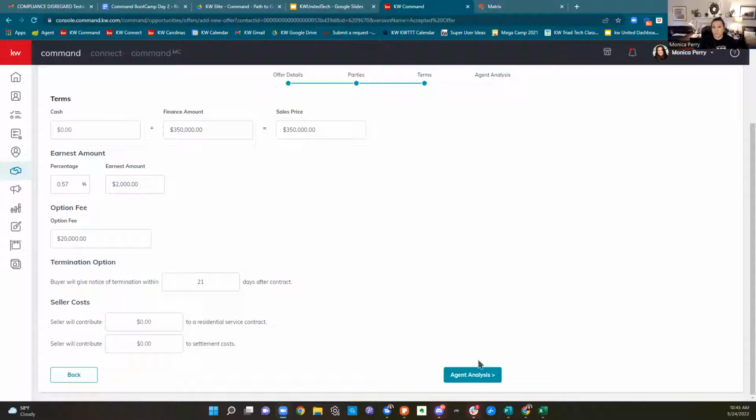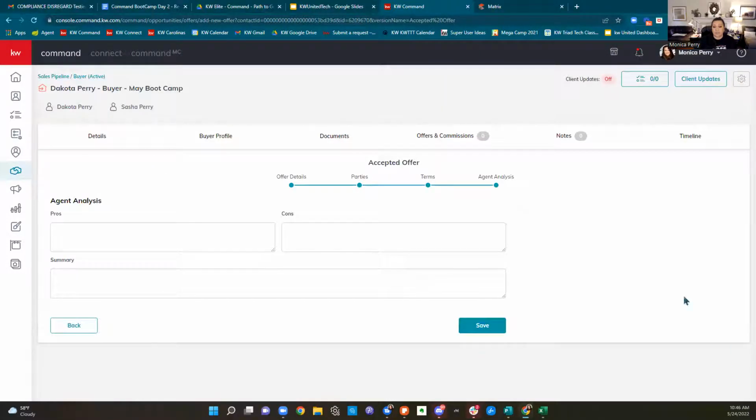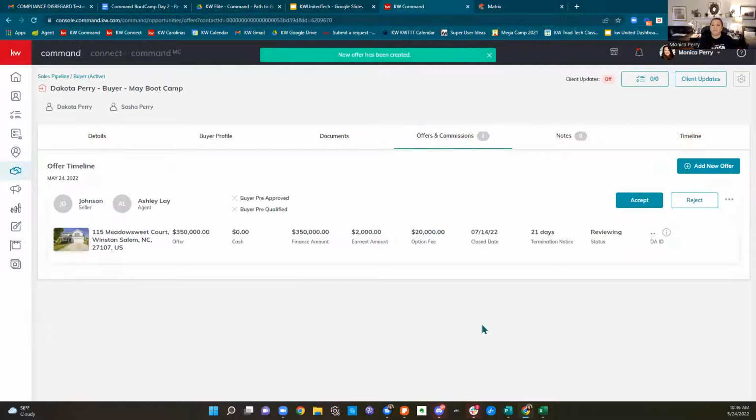Nothing? We're good? So we've done our agent, and now we're going to our agent analysis. Again, this is the pros and the cons and a summary of the offer. If this is your buyer, do you really need this? No. If this is your seller and you're comparing 5 offers, you might want to put the pros and the cons. And so that's it. Then we're going to click save. And this is a lot faster when you're not talking your way through it like I was. Okay, so now we have our offer in here, and we're going to click accept.